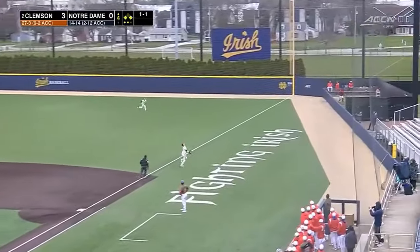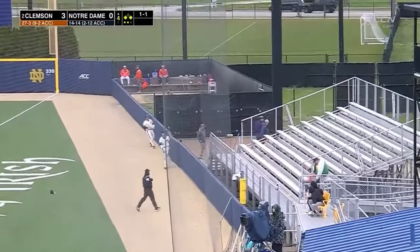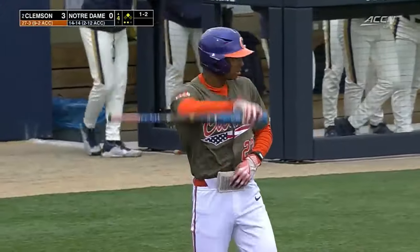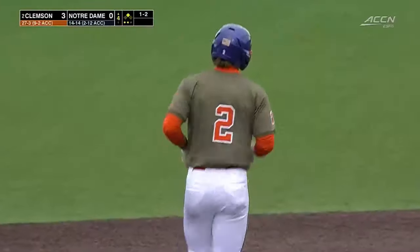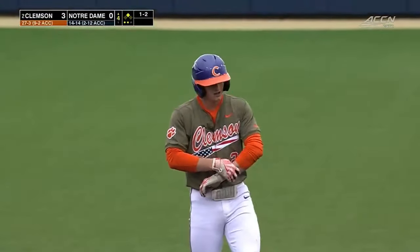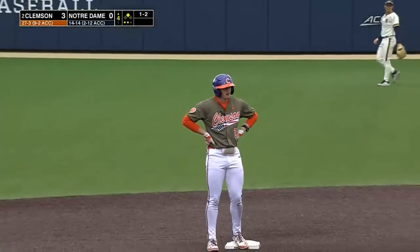One-one into foul territory. Hinks will give it a look, running all the way to the wall, will fall out of play. Good effort on the run over there by Hinks. And really just a tough inning for the Irish. All three runs unearned.